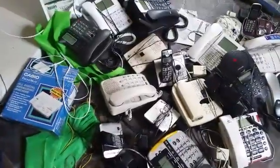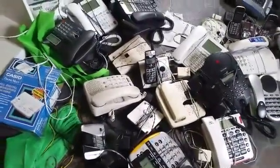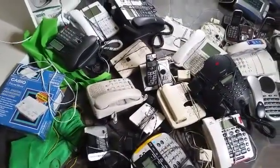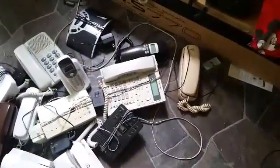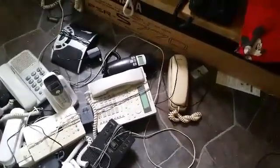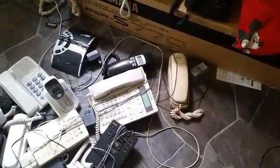The speakerphone part doesn't work anymore, but the telephone still does work to this day, and it is the Lennox Sound PH319, which came from Miss Evelyn. Then the Panasonic KXTS32ATW with caller ID and 2 lines. This one came from the Back in Time Flea Market.